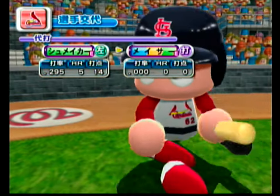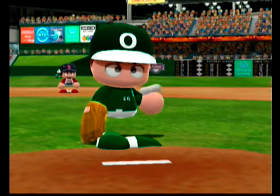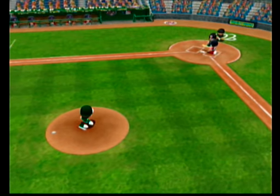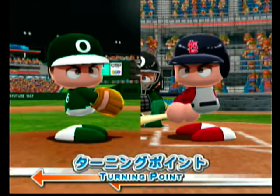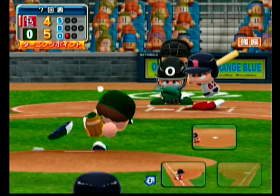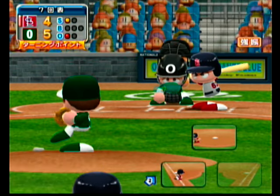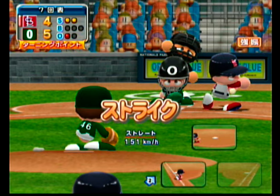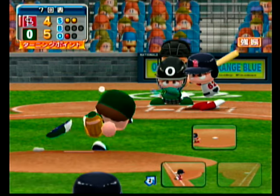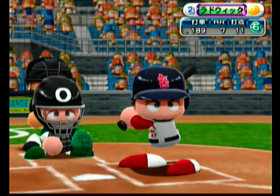There's a timeout on the field. The Cardinals are putting in a new hitter. Pinch hitting, Joe Mather. The Cardinals are rolling out their pinch hitters. He's behind in the count. That fastball's got legs on it. Swing and a miss. Strike three.